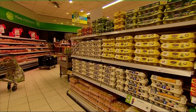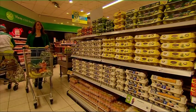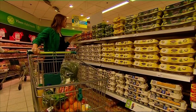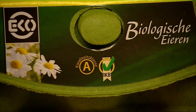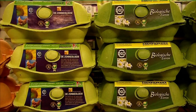The Netherlands is one of the world's leading producers of eggs. Every year, almost 10 billion eggs are produced. The bulk of these, 2/3, are exported. The Netherlands owes its position to the special controlled quality of the eggs.